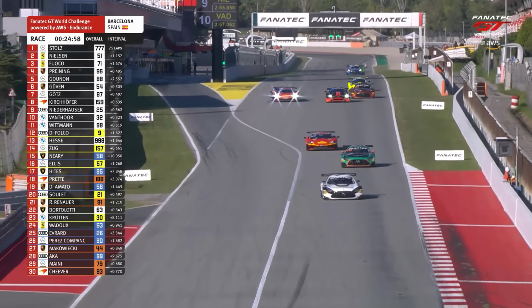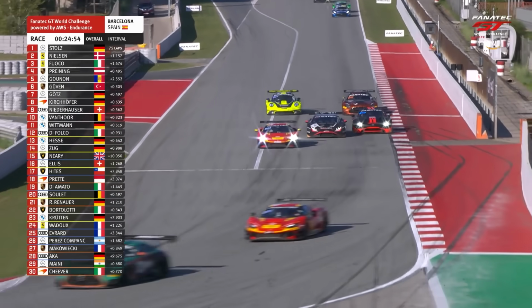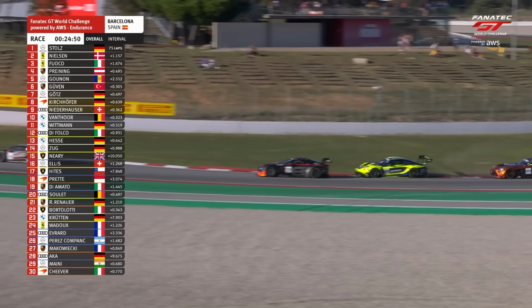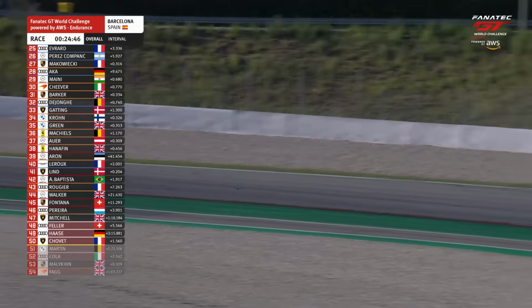So we go back racing, down towards turn one. Lucas Stoltz gets away. Dennis Lynn tries to get through the traffic, which he does, and also Nicholas Nielsen tries to get through. Thomas Preining gets roughed up on the curb there. Look, he's trying to get past Romain Larue with the Aston Martin.